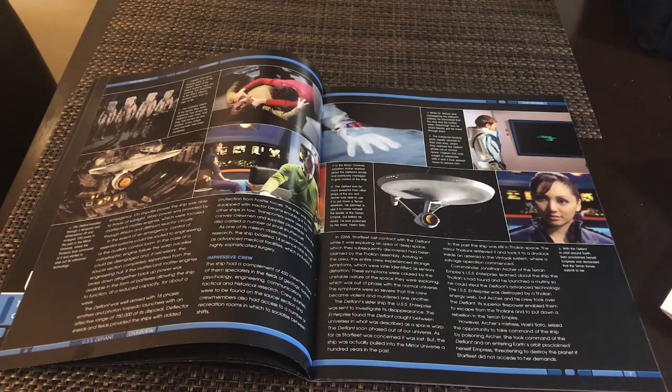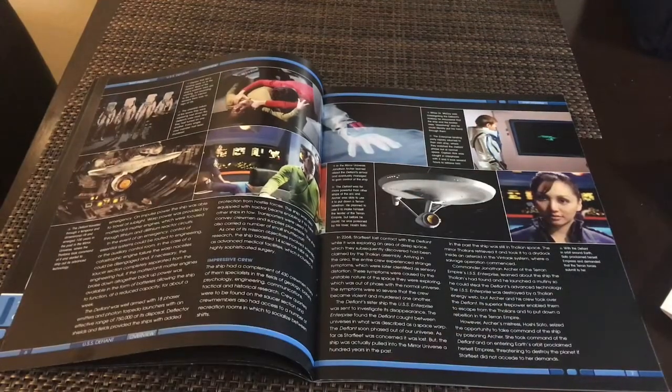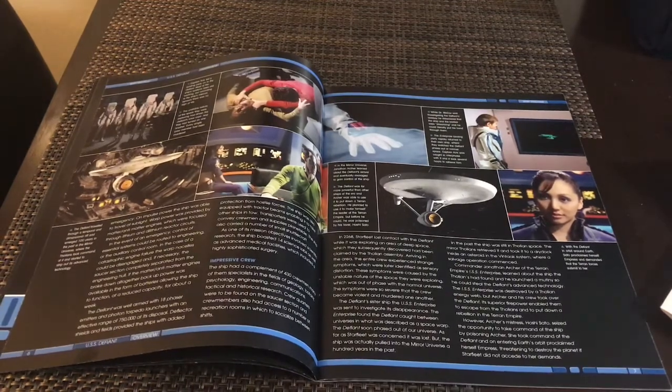And ultimately it was stolen, put into an asteroid field where they tried to disassemble it, reverse engineer it, etc. The Tholians did, until the Terran Empire found out about it and got their hands on it. And Hoshi Sato, the Mirror Hoshi Sato, ultimately took control of the ship and used it to declare herself Empress of the Terran Empire, and that is the last that we see of it until 2 weeks ago on Star Trek Discovery.